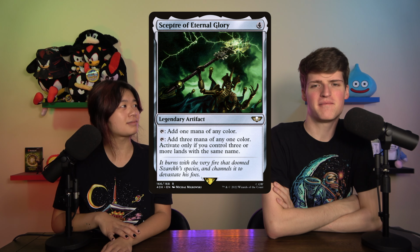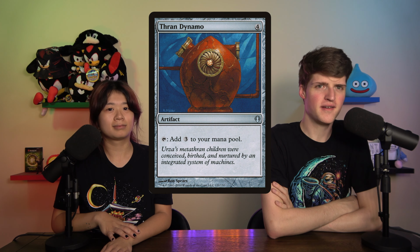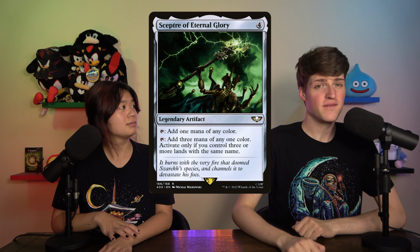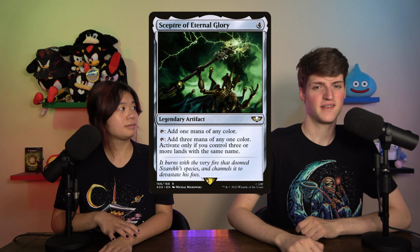It's an improvement over Thran Dynamo. Thran Dynamo, I think, is for me, constantly teetering on the edge of whether I want to play it or not. And I think if you start giving me colored mana, it looks a lot more appealing. So I want to try this.